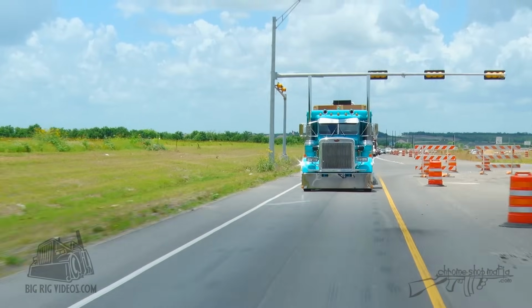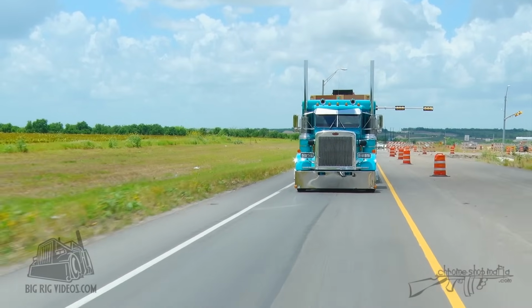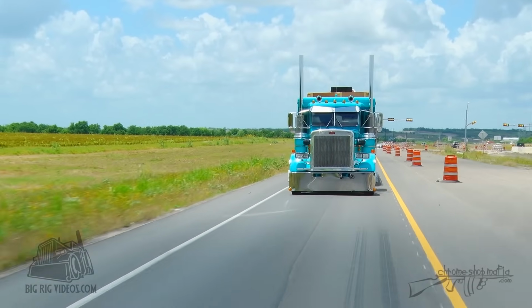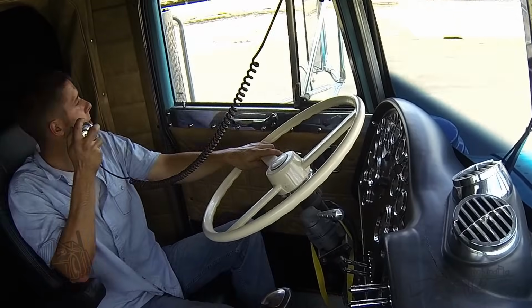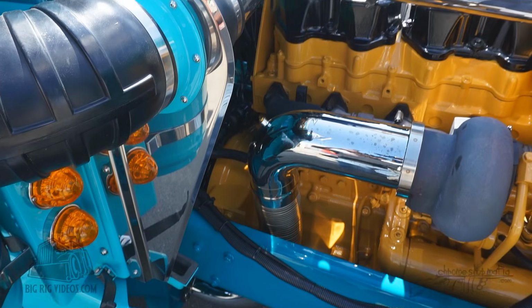Now, running a truck that age, do you find yourself in any situations where you're doing more maintenance or you're dealing with more situations where you're having to do repairs? Tell me about that. Not so much. It's got that newer E-model Cat in it, so that's nice.